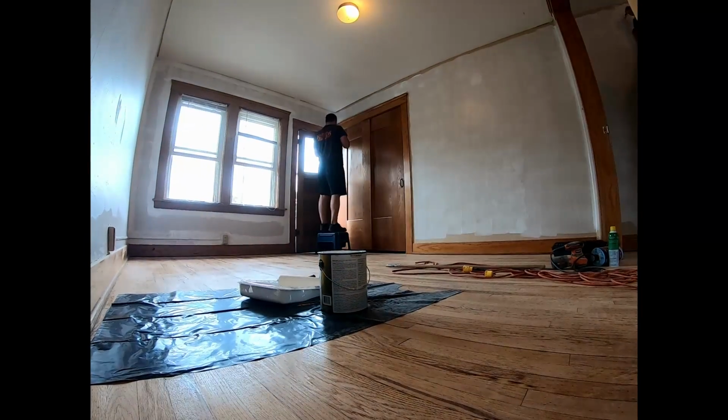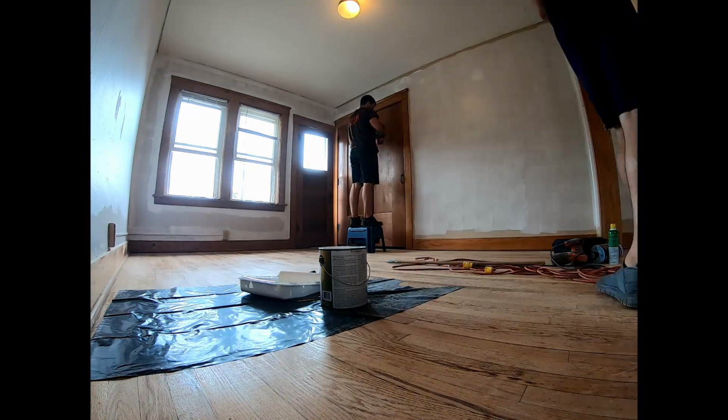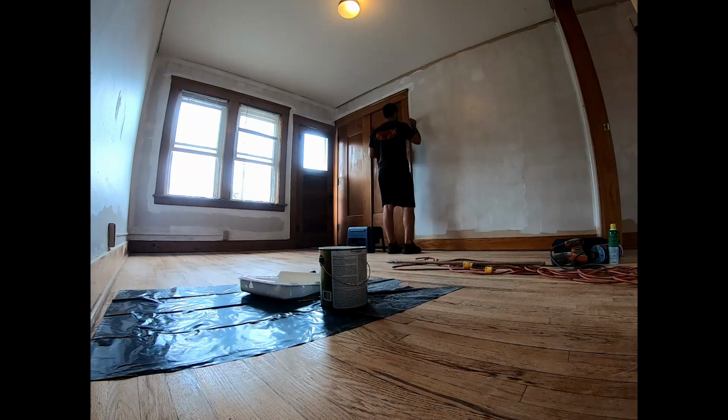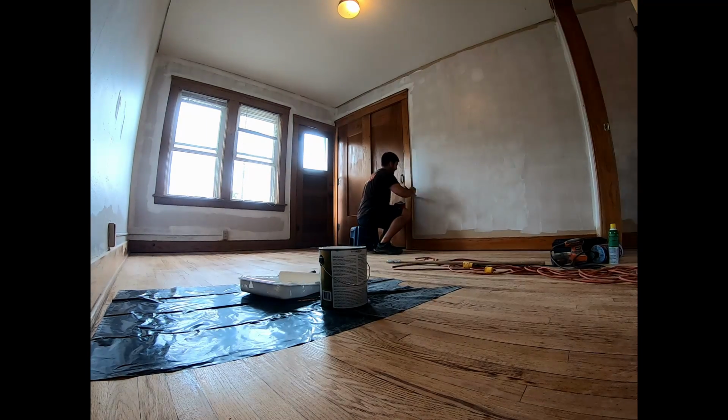A lot of people I rent to, it's definitely Class C housing. I don't know if they just need a reality check or what, but I don't know.